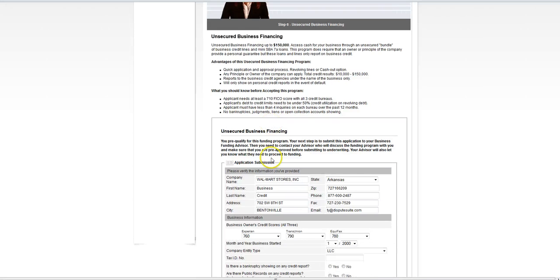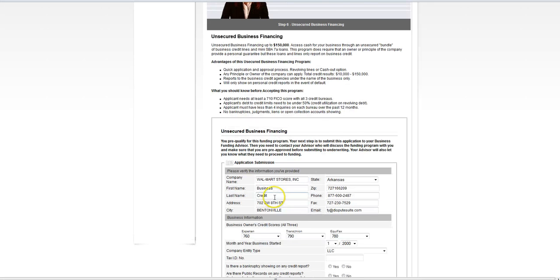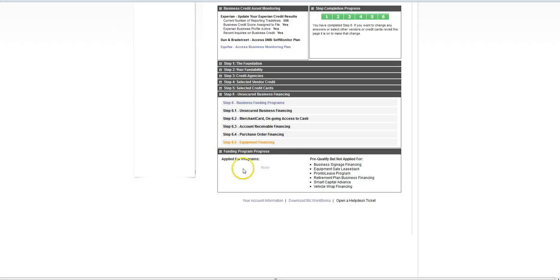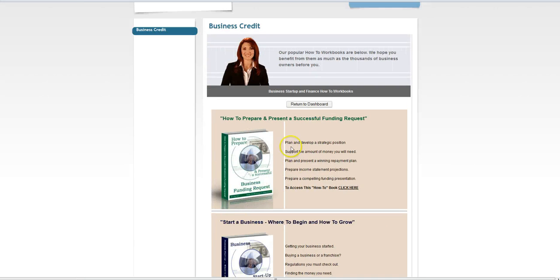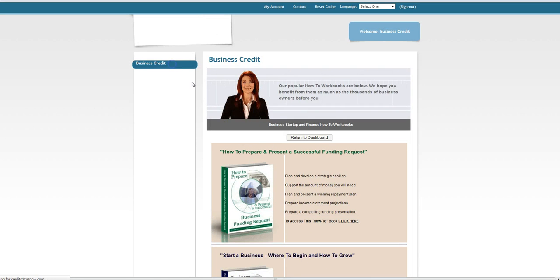Now that you've built that business credit profile and score, we bring you all the way back to funding. And again, right in step 6, you can come in, you can access funding, and get approved for funding without needing that personal guarantee, personal liability. There are even things like cool workbooks to help you prepare a successful funding request, or how to grow your business. Even workbooks on how to obtain angel investor capital, all available through the system.